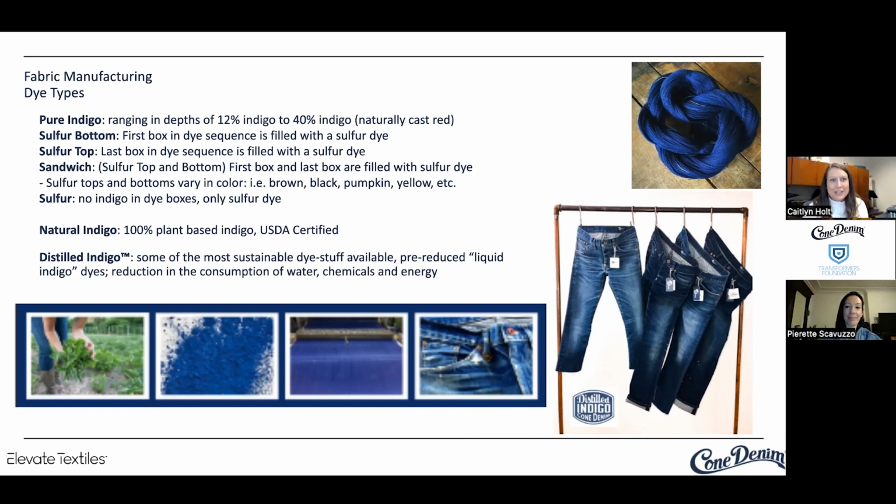And then just the evolution of indigo. We're running distilled indigo, which you may have heard of as pre-reduced or liquid indigo. And that is a reduction in the consumption of water, chemicals, and energy. So we're always trying to use less water. Denim is a water hog. And so we're doing everything that we can to develop out of using more water.